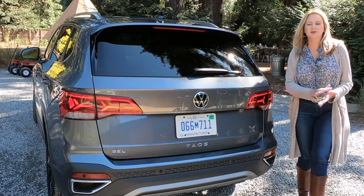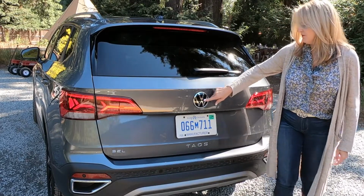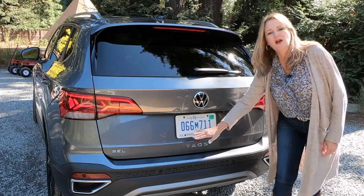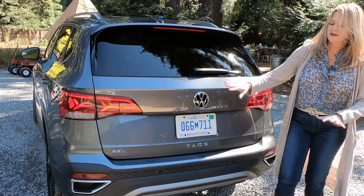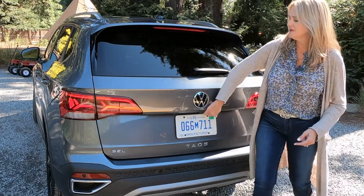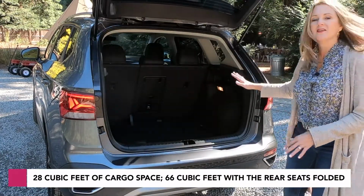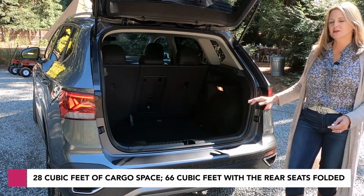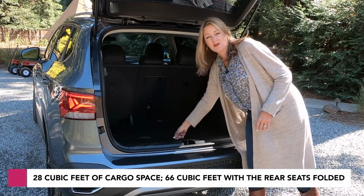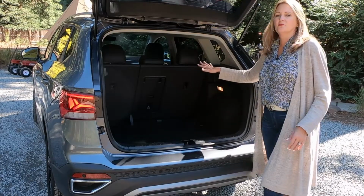The design evolution continues here in the rear of the car. You have the new Volkswagen logo here on this rear badge. The Taos name is actually spelled out down here, not only underneath the badge, but underneath the rear license plate. There are familiar looking taillights, familiar looking exhaust pipes, and then there is this, a very sizable, very ample cargo space. Underneath the cargo floor, there is a spare tire. It's a temporary spare, so you're not going to drive very far on that, but it will get you out of trouble. And then there are rear seats that fold down.